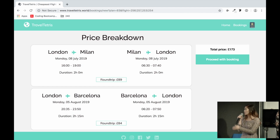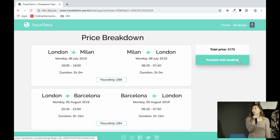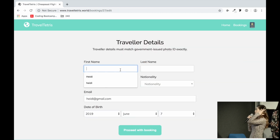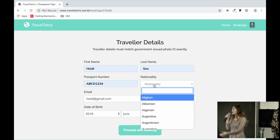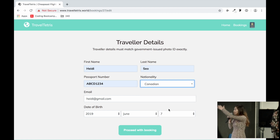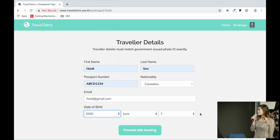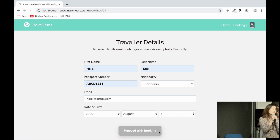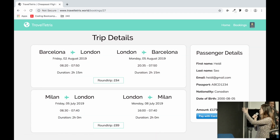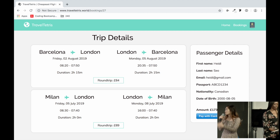Great, so it gives me the breakdown of all my flights that I will be taking. Looks great to me, so let's proceed with booking. The traveler information is going to be me, Heidi, so passport A, B, C, D, 1, 2, 3, 4, Canadian. Because I've logged in before, it already takes my email. Date of birth, obviously 2000. It is August 5th, actually my birthday, so remember, it's coming up. So let's proceed with the booking. It gives me, again, the details of the flights and confirming my passenger details. It's great because I didn't have to enter my details twice for the 2 flights, so that's really good.